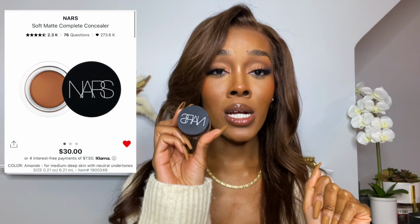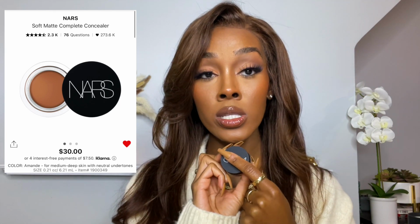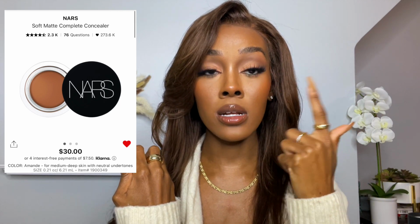Next, let's get into concealer. I only have one for you, but it's a good one. Also by Nars, this is the Nars Soft Matte Complete Concealer. I use the shade Amande, and it is what I have on right now. I put just a little bit of this under my eyes.